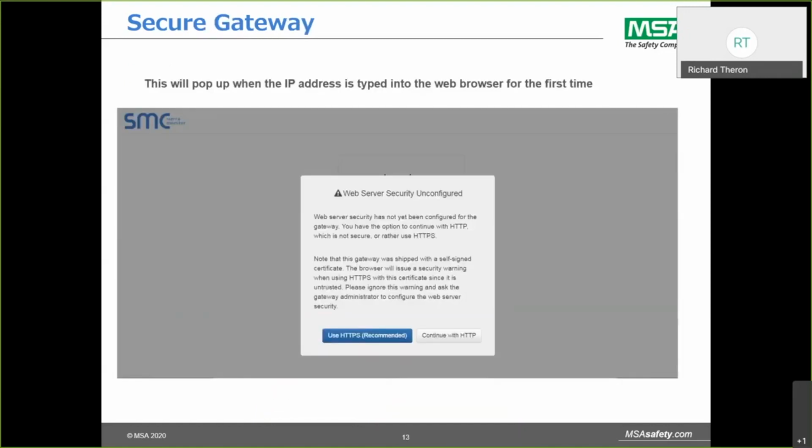And one thing is the warning. Just let people know. So when you do go in with HTTP, it's going to pop up and say, yes, you selected this, but we recommend HTTPS. So we always make recommendations. You can choose to ignore them. That's fine. It depends on what is needed on site.